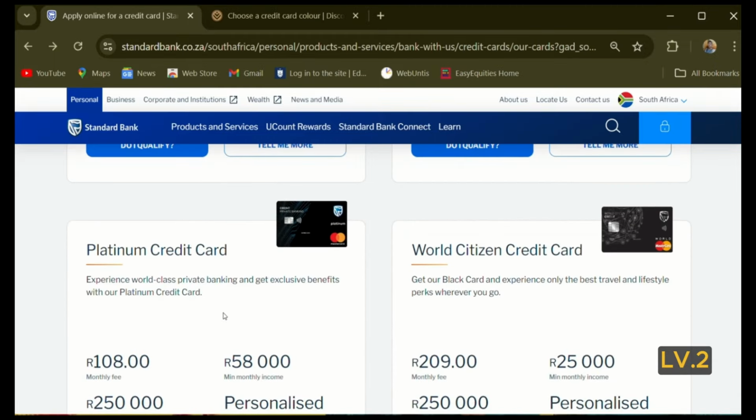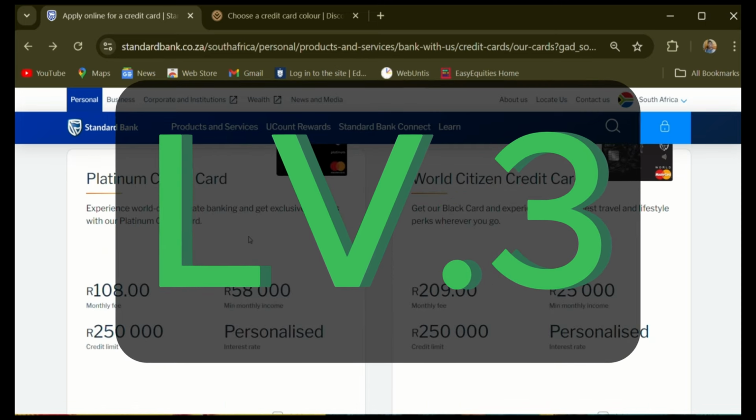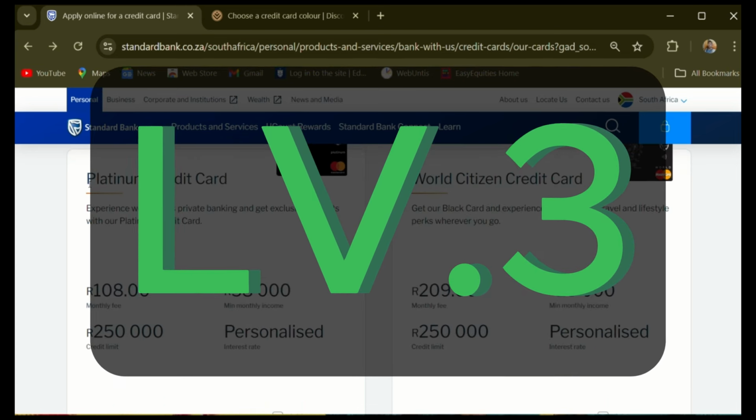And finally, we get into the private section, or the third tier. We're going to be comparing 2 products here. This is going to be the Platinum credit card and the World Citizen credit card, which I'm assuming one is stronger on travel perks. But let's get into the Platinum credit card.